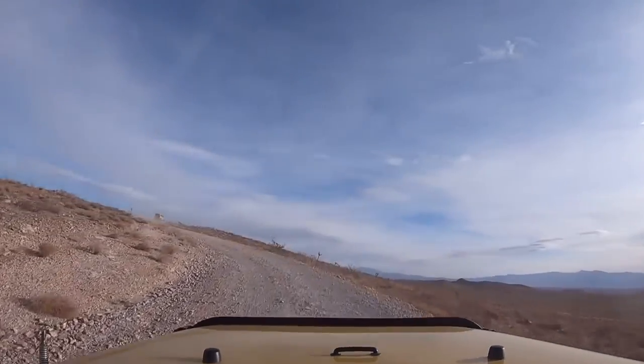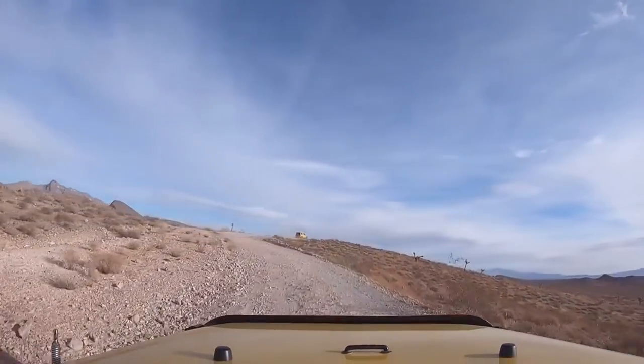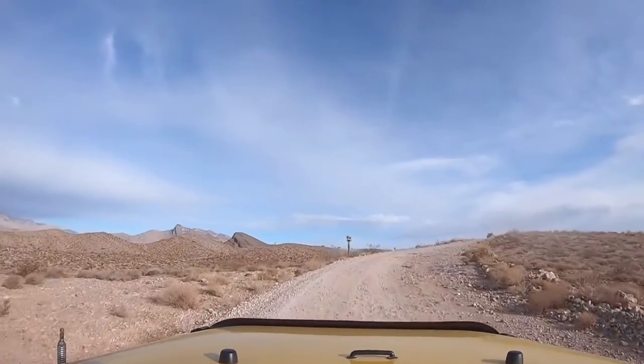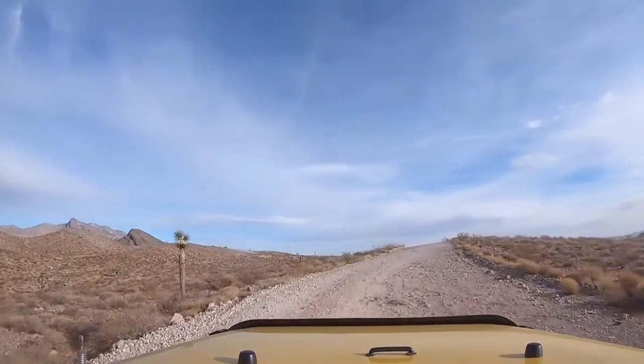Yeah, I'd be going like a half mile an hour on this thing. Yeah, it's definitely a little squirrely. So it's alright. Yeah, thanks for the jeeps there.